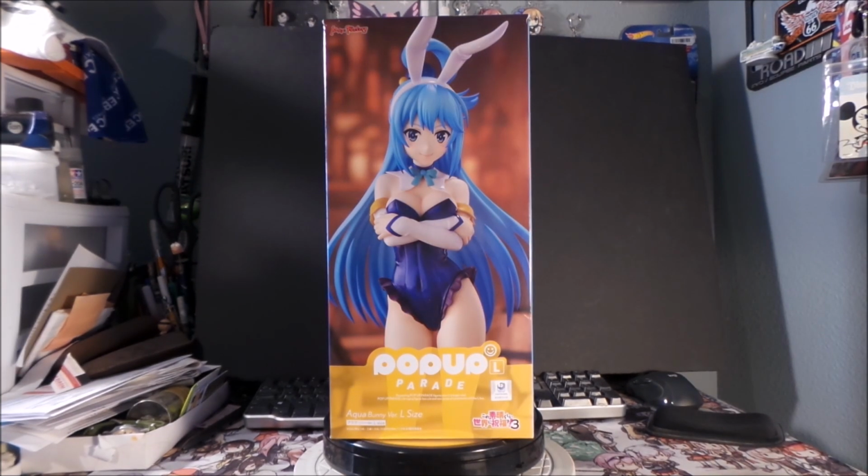Okay, so let's start the unboxing. Before this, I want to mention that this is a pretty expensive Pop Up Parade figure. Generally, the Pop Up Parade figures are pretty good quality, but they can't match the quality of a good scale figure. And at $80-something, you're getting into scale figure territory. The average price of a scale figure nowadays is about $80. We'll see how the Pop Up Parade Large figure line stacks up to it. So let's start the unboxing.